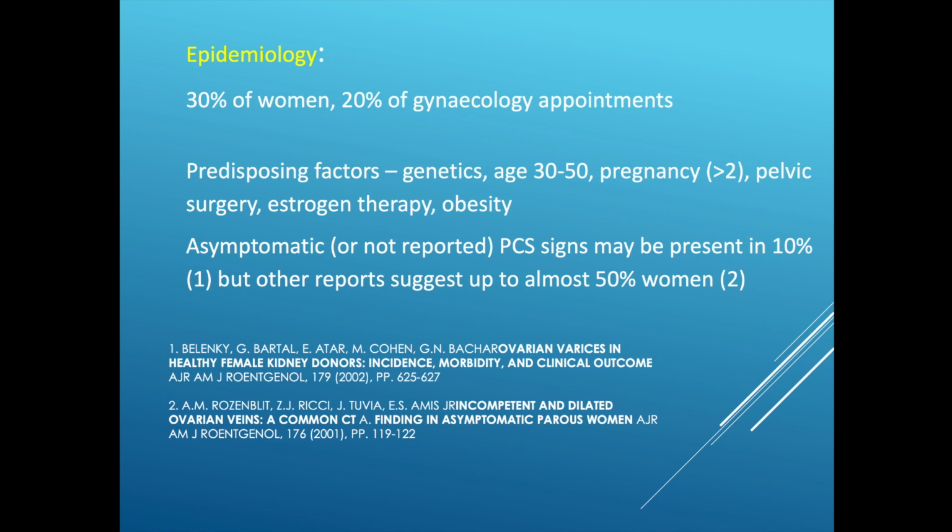Family history is one of them, age between 30 and 50, although we tend to see younger patients as young as 16 or 17, and also we see 60 or 70 years old. Not very typical though. More than 2 pregnancies were associated with ovarian vein reflux, and in some papers up to 20% of females were never pregnant. Pelvic surgery, estrogen therapy and obesity are other predisposing factors. However, we tend to see also very skinny women.